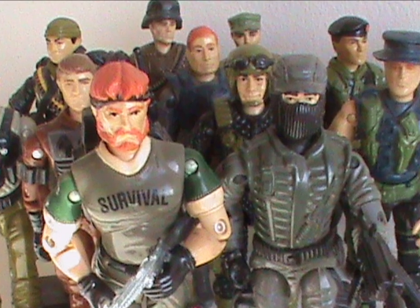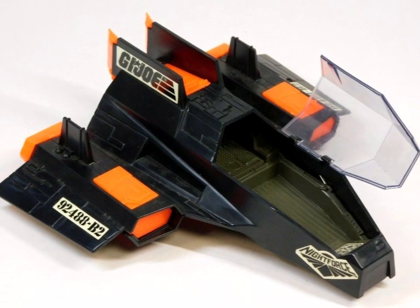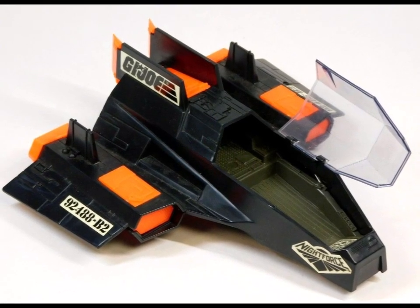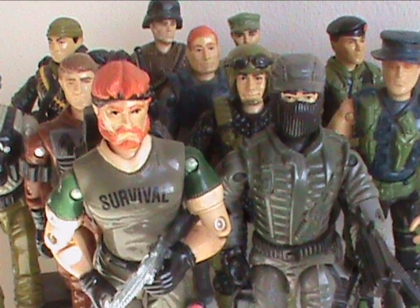That's not even getting into the vehicles, who all look great in black. Shame about the orange bits though. That's what keeps Night Force from being perfect. Still, it is leagues better than some of the other sub-teams. Ahem! And that was the list.